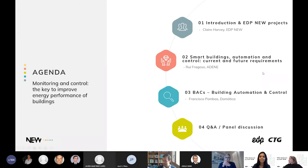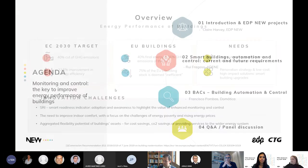I will start with an introduction to the topic, and also present some of the projects we have here in EDP NEW, and specifically a project called AMBIENCE. Then Hui Fugazu from ADENE is going to talk about the legislation, current and future requirements for smart buildings, automation and control. And then Francisco Pombas from Domótica is going to talk more about the technology, the trends in building automation and control systems.